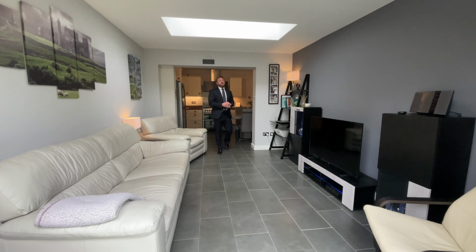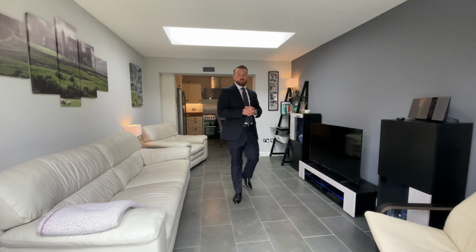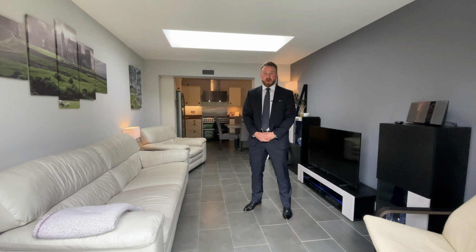One of the show-stopping features of this home is the open-plan kitchen living diner with a fully tiled floor, modern fitted kitchen and bifolding doors out onto the generous back garden.